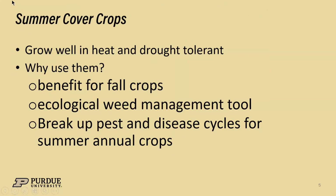Okay, so I had thought that the majority would say that the times they typically grow cover crops were in the spring or in the fall, but it sounds like summer cover crops are becoming more popular than they were when I first started researching them. So that's really great.